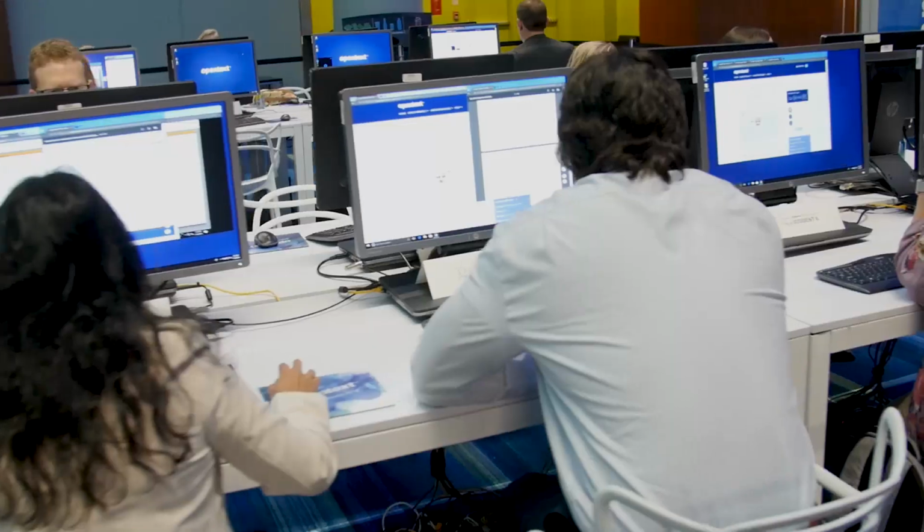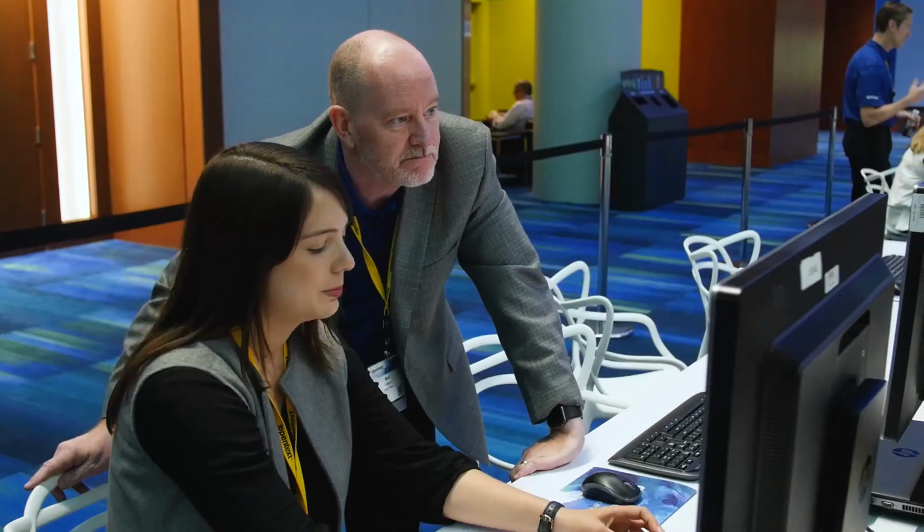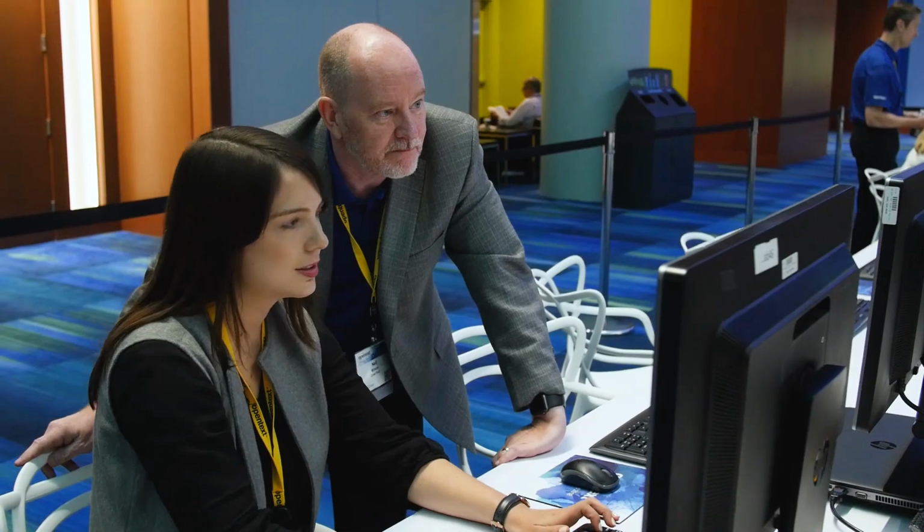What we've got is a chance for customers to come at their own leisure, sit down at a computer and try out our software. We're seeing a lot of content server customers here, so they're taking a lot of the content server labs. We're also seeing a lot of people interested in our new Magellan product and taking the Magellan lab. So come on down and try it.